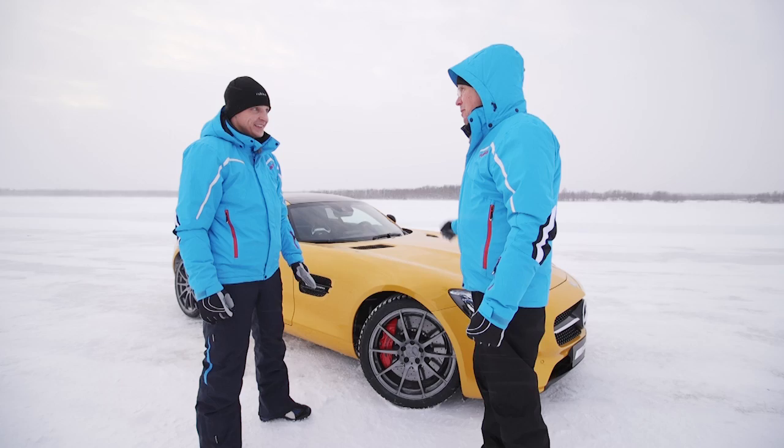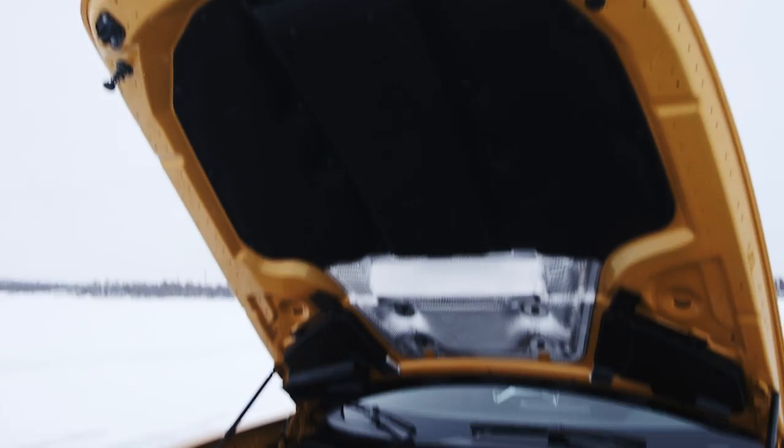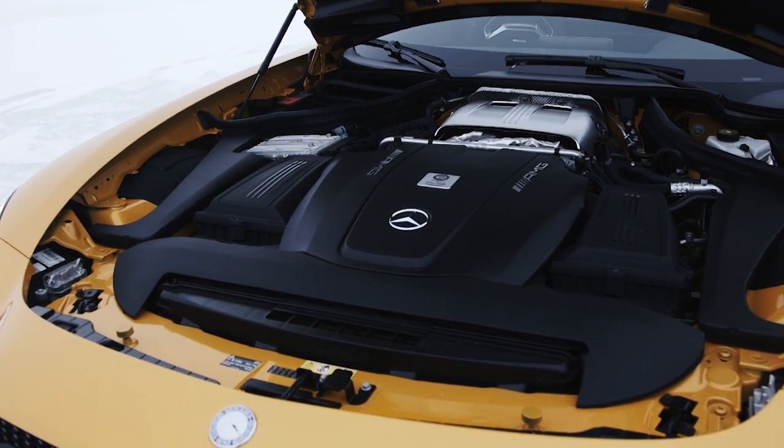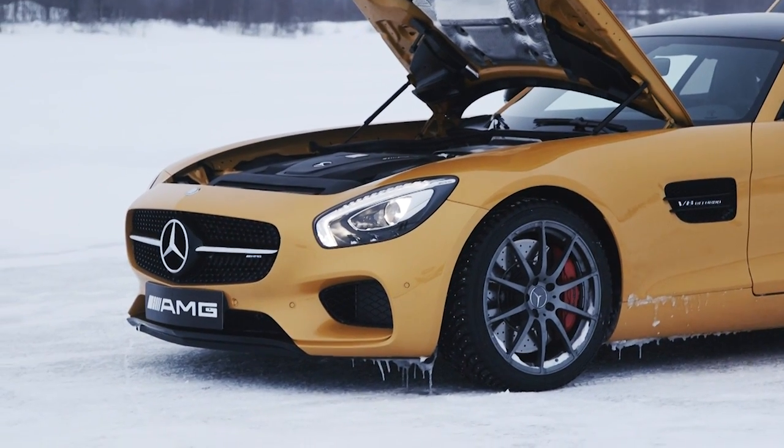Well, I want to have one of these too. The price of this car in Germany is 134,000 and a Porsche 911 GT3 is about 137,000. So the fight for the owners in Stuttgart, I think they're hotting up really.